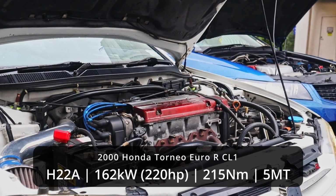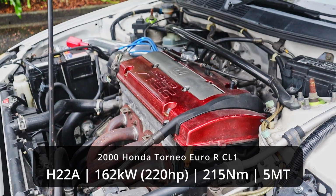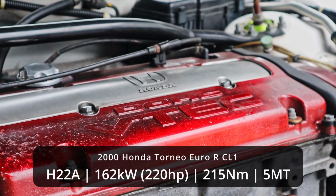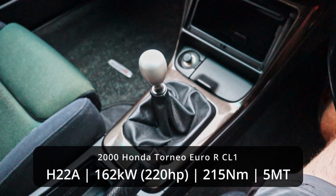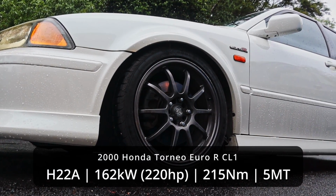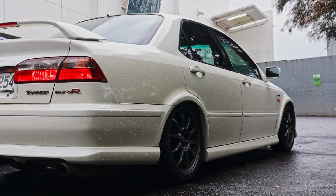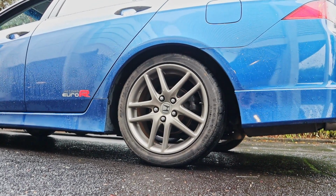This CL1 Euro R over here uses the red top H22A. It's a 162 kilowatt, 220 horsepower and 215 newton meter 2.2 litre inline 4. It's paired up with a 5-speed close ratio manual transmission with power going to the front wheels through a limited slip differential. Other notable mechanical differences is that the CL1s came with double wishbone suspension on all 4 corners, whereas the CL7 had double wishbone in the front and a multi-link setup in the rear.